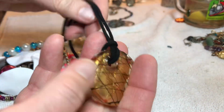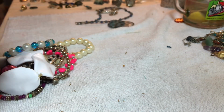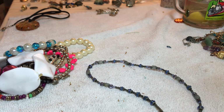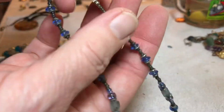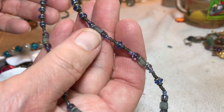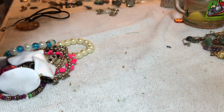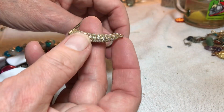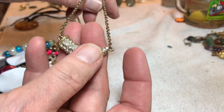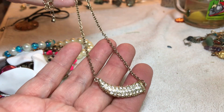Leather or felt, soft, $3. That's a single earring. Glass with blues, $2. Rhinestone on a gold tone, rhinestone encrusted on both sides, $4.